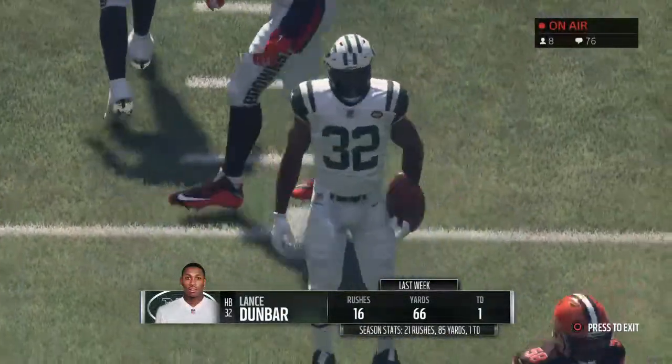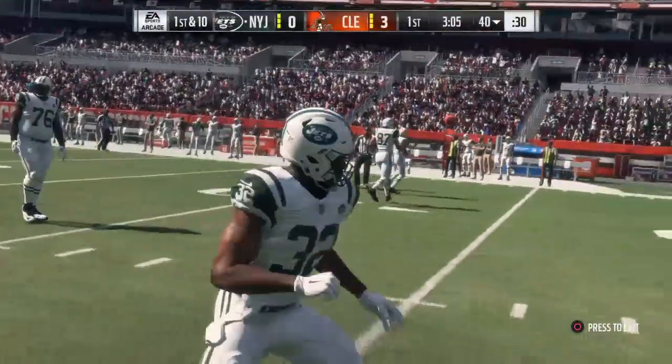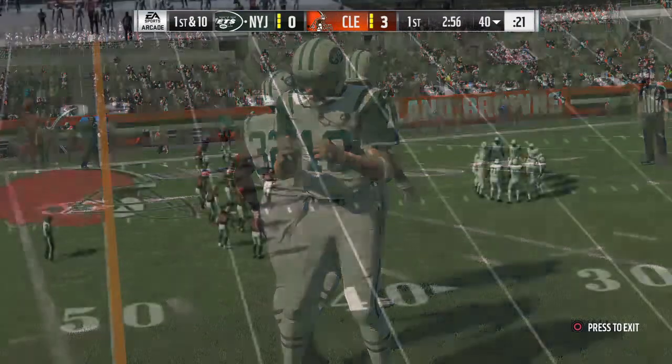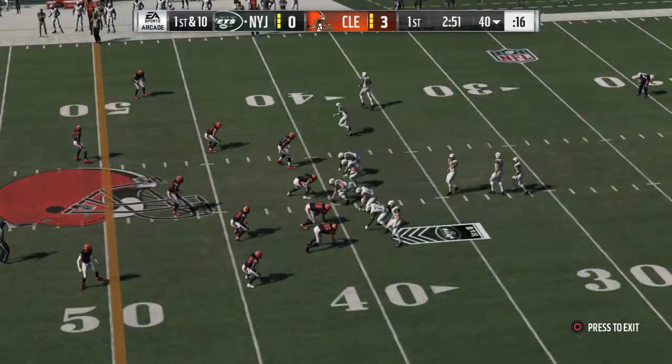The numbers in last week's game for Dunbar: 16 carries, 66 yards. And he scored his first touchdown of the year in last week's game. So now he's hoping that helps establish a rhythm. And maybe now he can score a few in bunches, starting with this one.